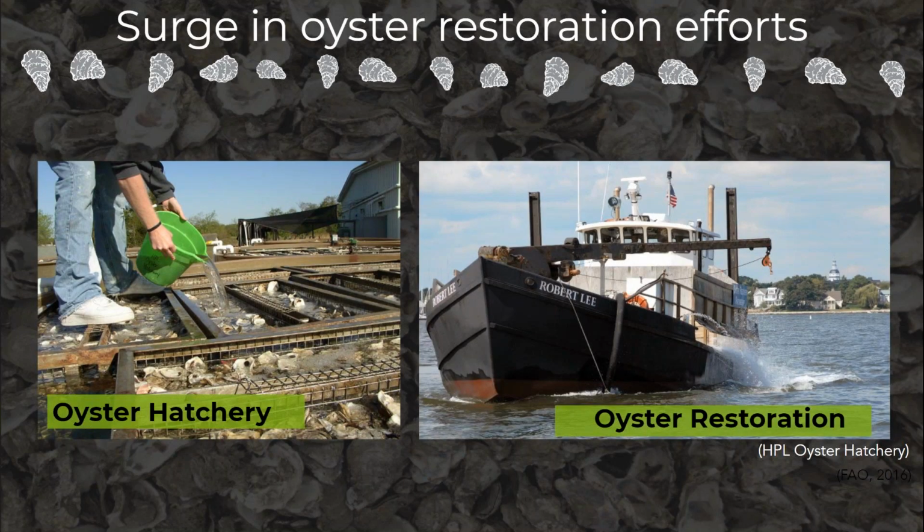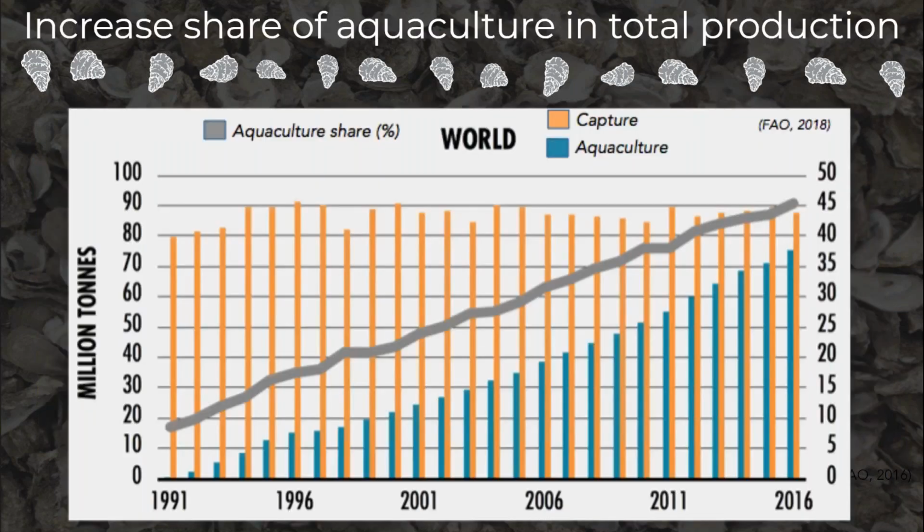And so there has been growing interest in oyster restoration efforts around the Chesapeake Bay, along the North Atlantic, in Europe. There are examples in Hong Kong, China, growing interest in using oysters for these reasons.